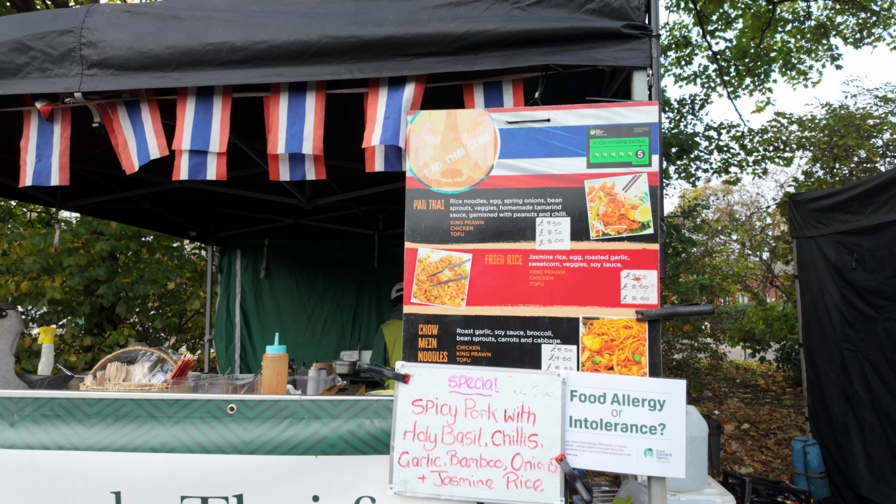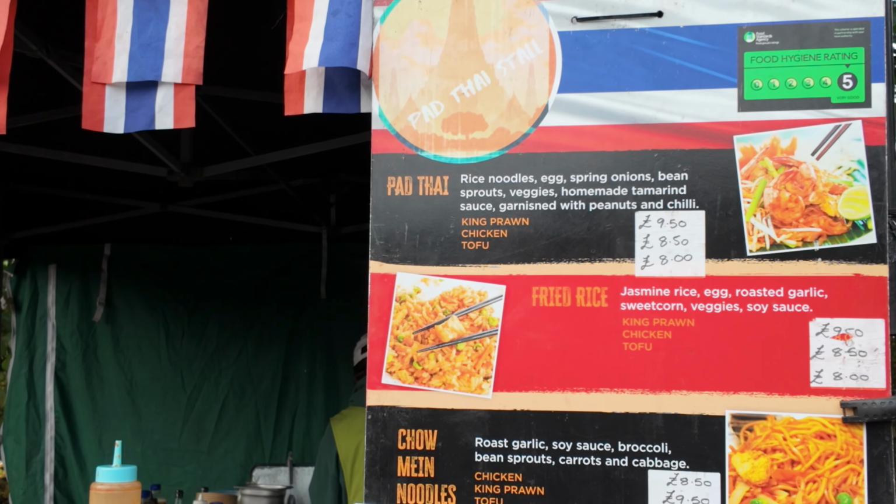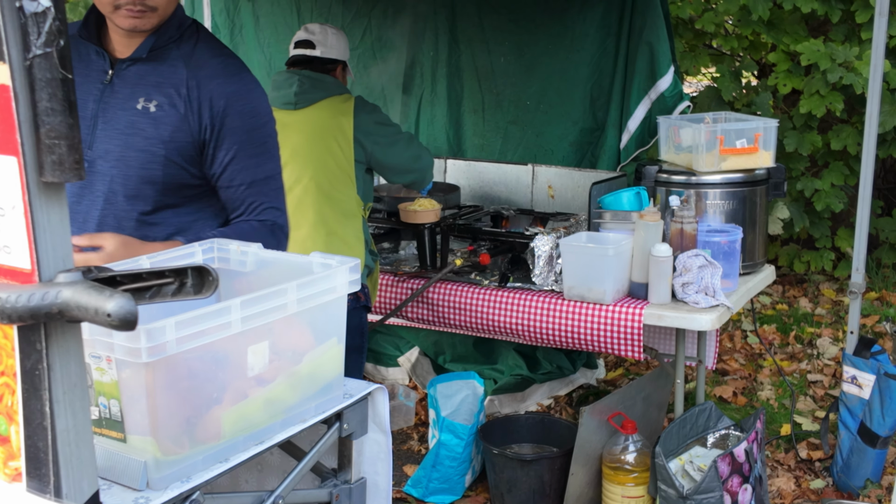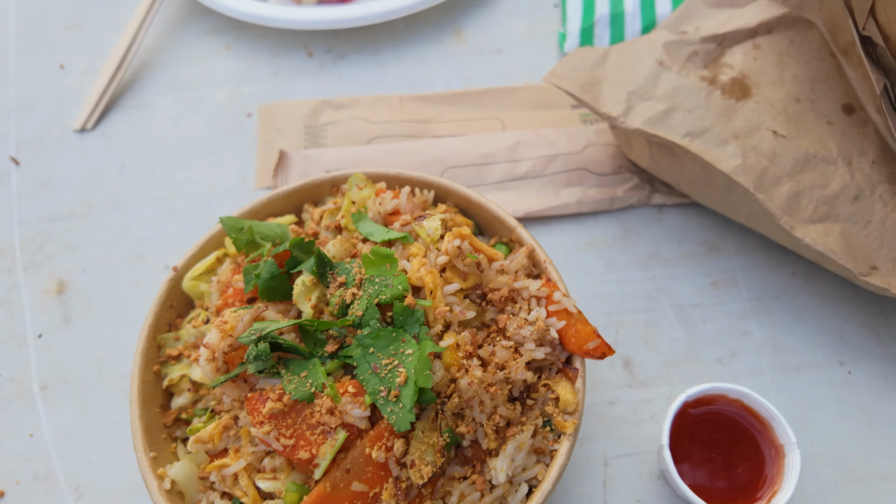Ooh. That is really good. That's really, really good. I want to try other things, but I'm not opposed to getting more. Unfortunately, they've run out of pad thais, which was what I was going for, so I'm just gonna settle for a prawn fried rice. Hopefully it's still good though. Prawn fried rice with some peanut on top.